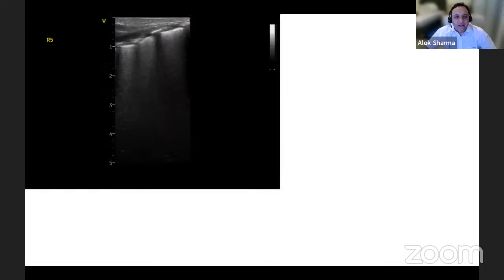My only other comment, do you really need a depth of 5? Because what is happening is you're losing out on the deeper part of your image. Especially in a baby this small, you might actually not need that much depth. You're actually hitting 5.5. Okay. Yeah. Okay.